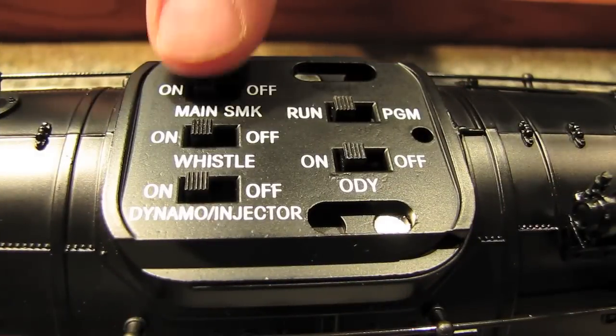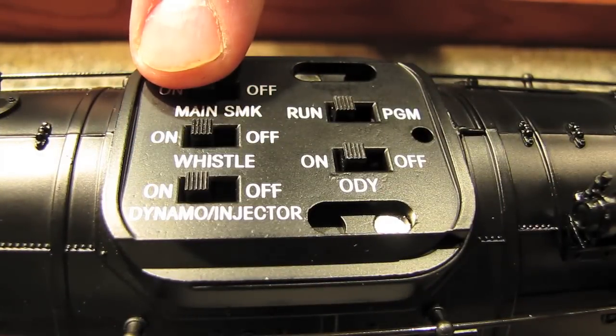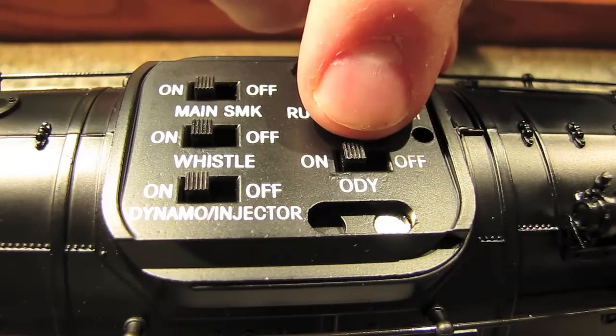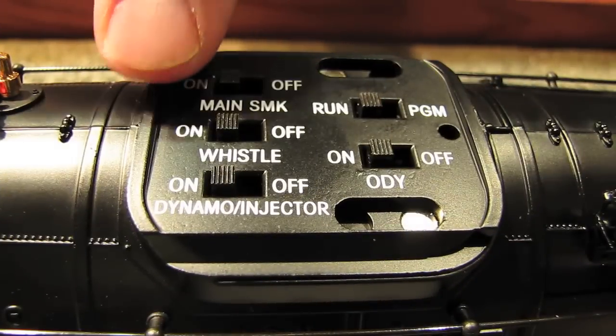There are five switches here. These three right here control the smoke units on the engine. This is your run program switch, and then right here is the switch for the Odyssey speed control. Let's talk about these smoke switches for just a minute.